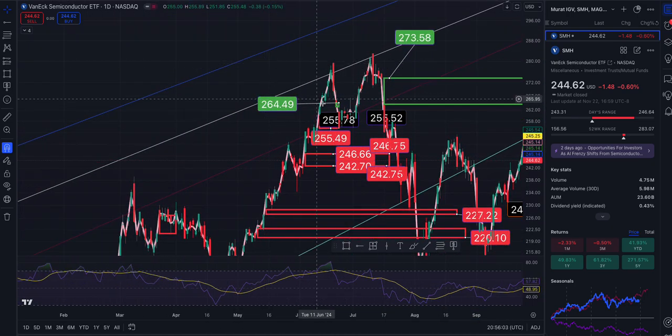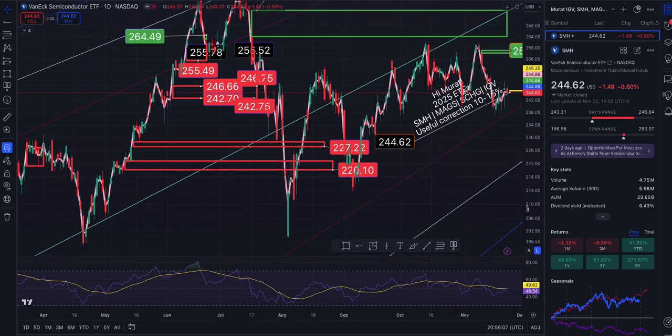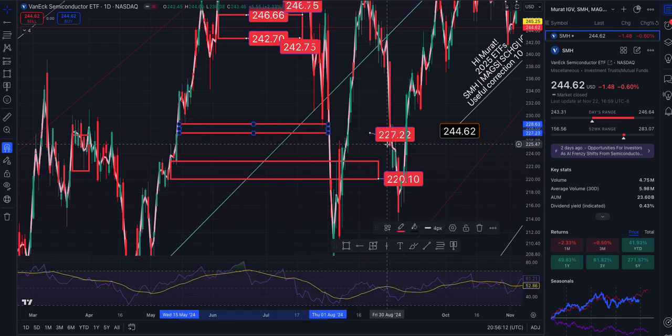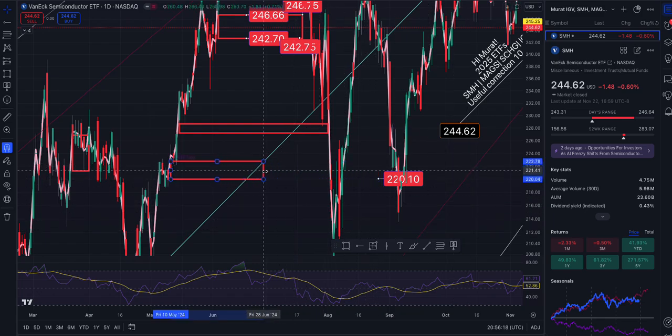And this little one has already closed out, as you can see. And I need to clean up this. This already touched right about here. So that took us down to 227.22. No longer a threat to our account to the south side. Delete. I need to clean this up.